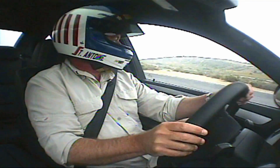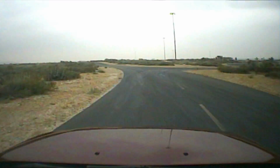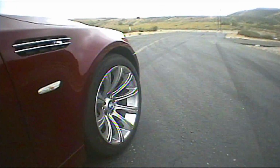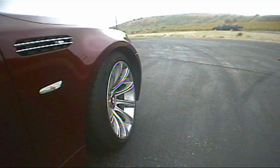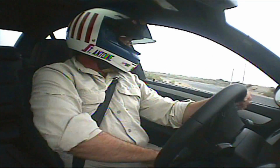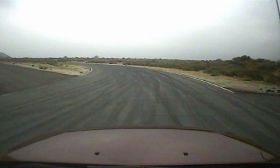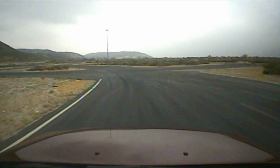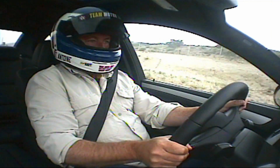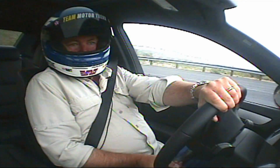Feel the V10 nice and torquey coming out of that turn. Hard left-hander here, and then a hard right-hander. And I can already feel what Scott was saying about the front end washing out a little bit. Although the power seems to stay quite planted in the rear. Down to first gear for this very tight right-hander. Just up into third gear here now, a very fast sweeper. Coming into the long right-hander. Down into second. And we'll take it for a hot lap.